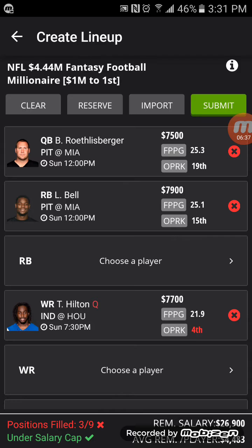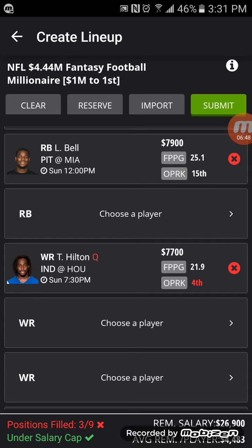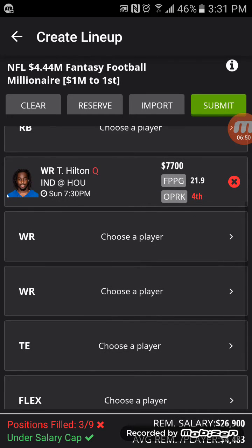So I think that matchup is just juicy. I think Ben Roethlisberger is going to run that clock up, and then Bell's just going to go ahead and run it out, and they're going to destroy Miami. So we're averaging about 4,400. We need to find some value. So this week, if you're going to build enough studs in your lineup, you got to have the cheap guys.